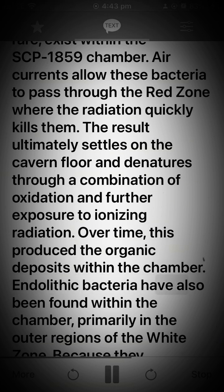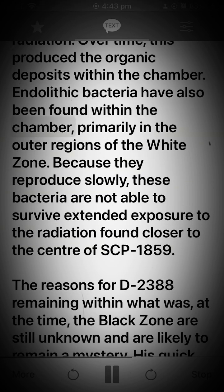Endolithic bacteria have also been found within the chamber, primarily in the outer regions of the White Zone. Because they reproduce slowly, these bacteria are not able to survive extended exposure to the radiation found closer to the center of SCP-1859.